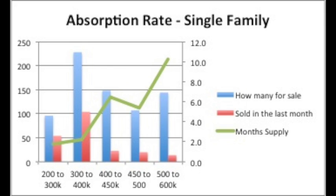Maybe. And then the next one, let's look at $300,000 to $400,000. There are 228 homes for sale right now in Kitchener Waterloo. There were 104 sold in the last 30 days to come up with a 2.2 month supply.